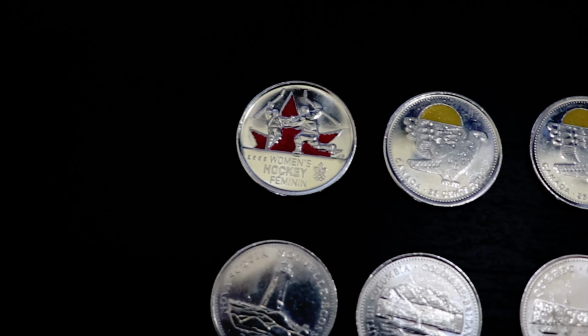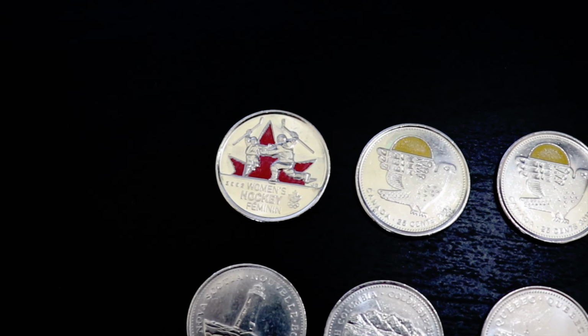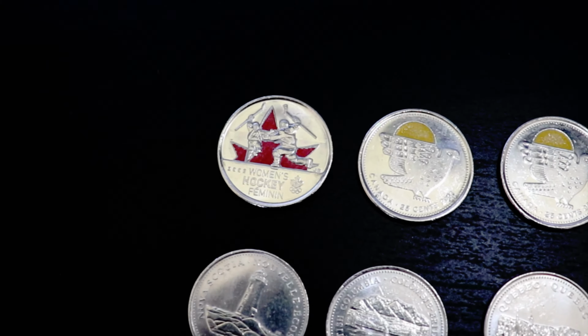And then look at this, almost as epic as those right there. We just got the colored enamel women's hockey. That is epic.